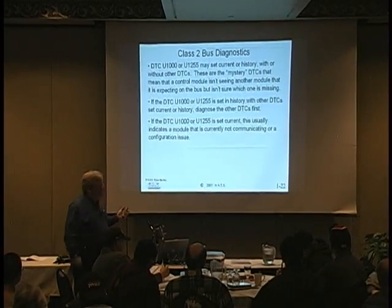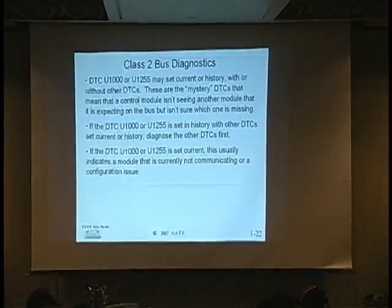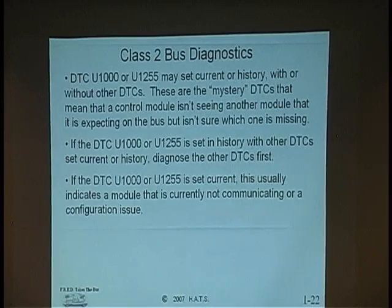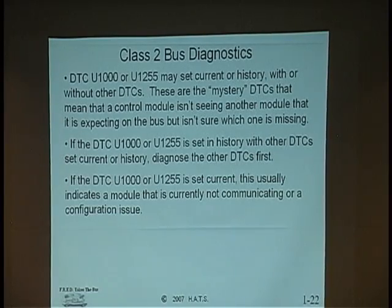This is really important to remember. The module with the loss of communication code set in it is typically not the module to replace. I can't emphasize that enough.